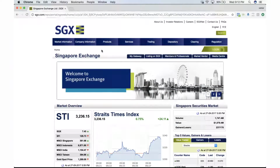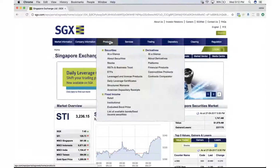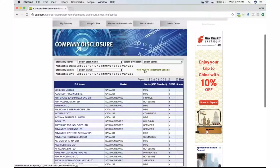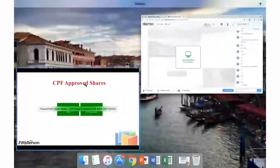Okay, so now I'm going to teach you where you can find the CPF approved shares. Basically you go to sgx.com. You go to stock and indices list. You click on it. You can see view all CPF investment scheme. So all these companies you can see CPFIS. Yes, so all these are the approved shares. So there's 444 of them that are approved. Okay, so now let me move on to the slides.